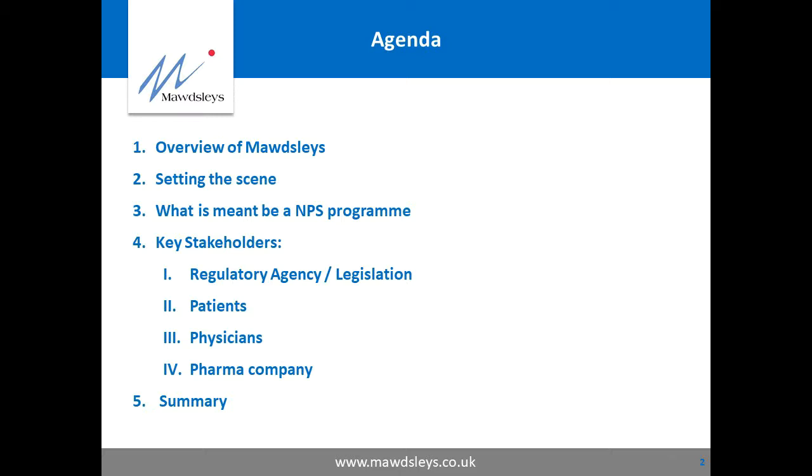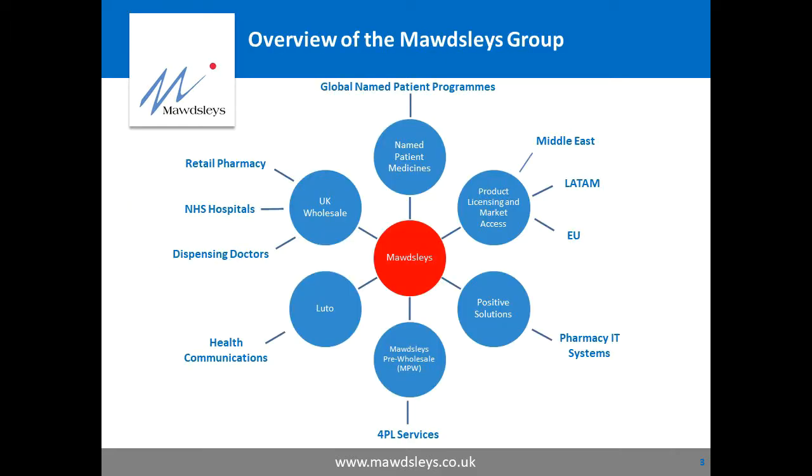What I want to talk about is the key stakeholders involved in implementing a named patient program, with the regulatory agencies, the patients themselves, the physicians, and of course the pharma companies, all of whom I do believe are represented here today. I will summarise. So to begin with, an overview of Mawdsleys.